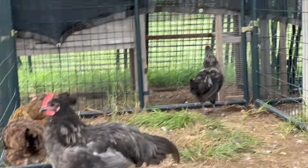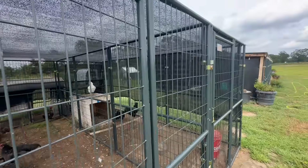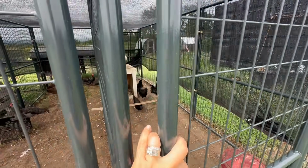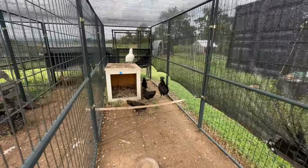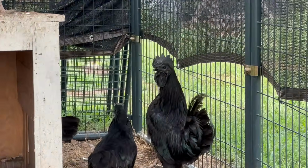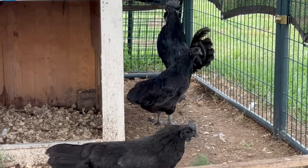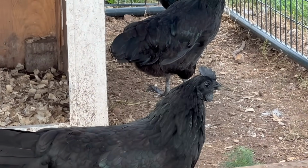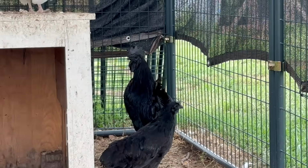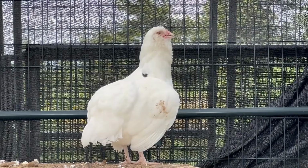You're beautiful. And then, last but not least, we're going over here to see Hendrix. I had an egg in here already today. I went and got it. Hendrix is beautiful. He's my little rock star boy with these little rock star girls. They don't lay very much. I get 1 or 2 eggs every few days. And that right up there is a dominant white Americana.